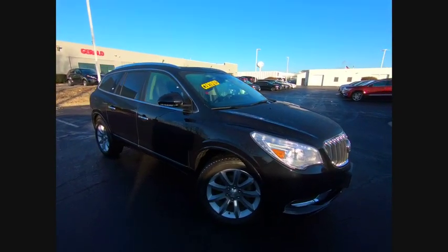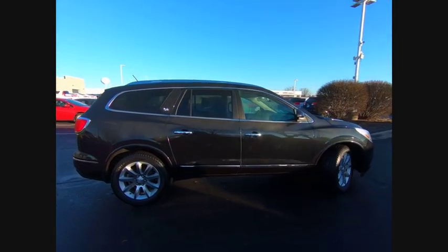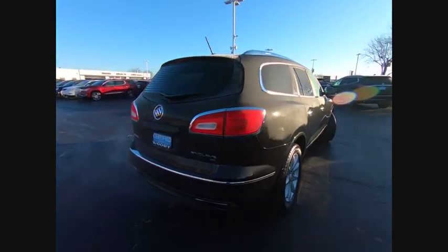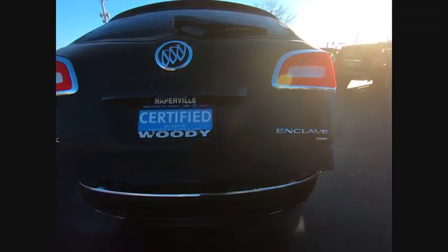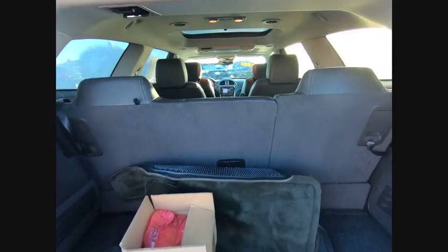You are going to love the 2015 Enclave. The Enclave offers 3 rows of seats, standard, with seating for up to 8 passengers. Not only is it roomy and stylish, but Buick really did its homework on this vehicle. They did not cut any corners and it is priced below $30,000. This vehicle has less than 35,000 miles.